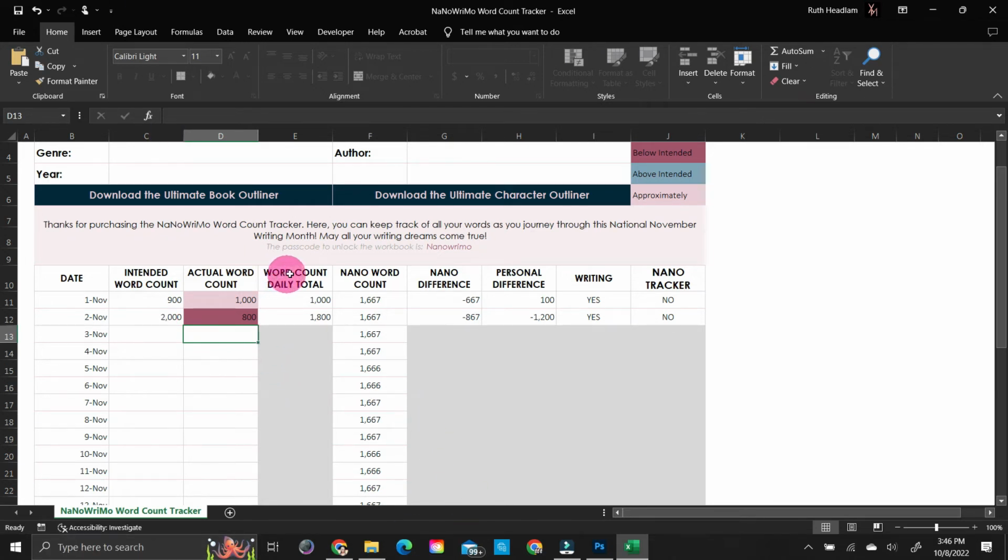So your word count daily total, so the daily total here is on this day you now have 1800 words, and this is your nano difference, as I said before, your personal difference, and it's now like this dark rose because it's way below the intended word count, which is 2000, and as I said, the difference is more than 200, so it's below intended.